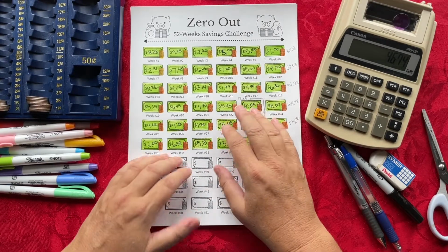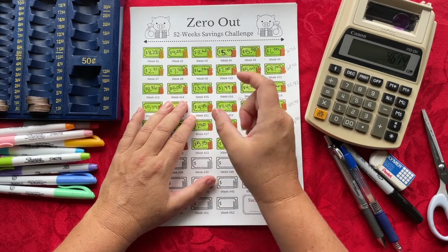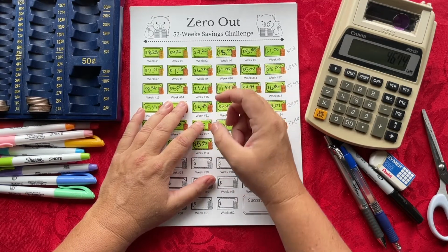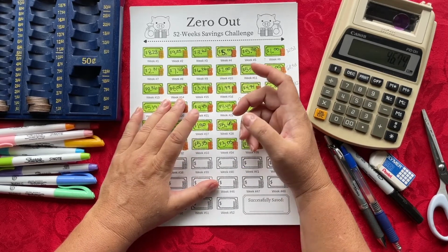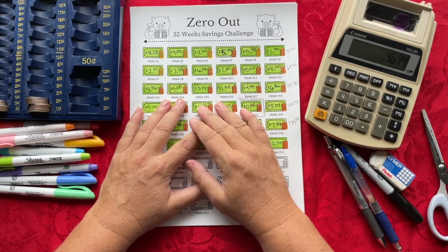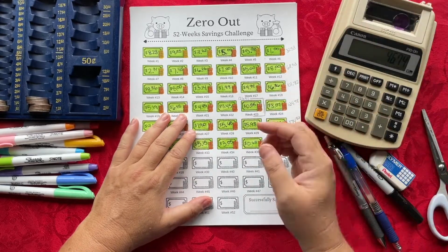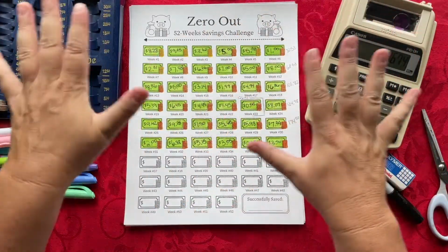But anyway, with the Zero Out, what you're doing is zeroing out the dollar column. Sometimes people will take it a little further because they want to save a little more, and they'll transfer everything from the $10 column and the dollar column, and then also all the change. So they can be saving up to $29.99 or however it ends up working out. So yeah, I just went on a squirrel tangent there.